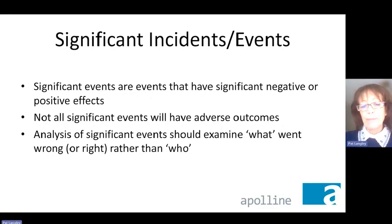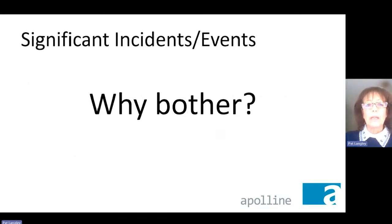So avoiding a blame culture is really important if you want to get positive change in the practice as a result of a significant event. If it is the case that this person's at fault or that person's at fault, they're a bad person, then that's going to discourage people from reporting when significant adverse events have happened. So it should look at what went wrong rather than who did it.